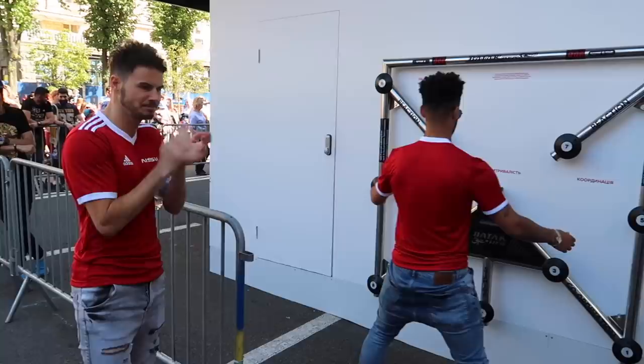So we had some fun there, now it's time to get serious. We're about to take the UEFA Champions League trophy to the stadium, courtesy of Nissan, that have supplied this unbelievable opportunity to us. I mean, who gets to deliver the trophy to the stadium? This is just once in a lifetime.